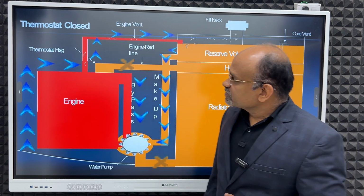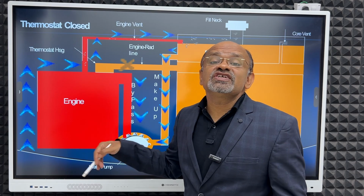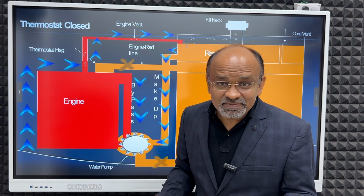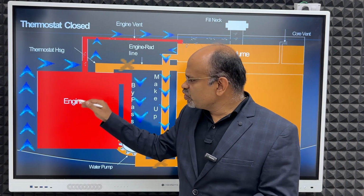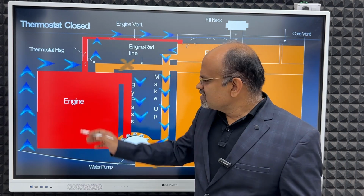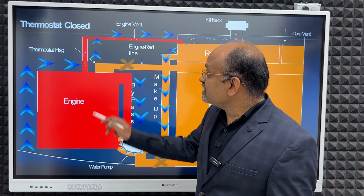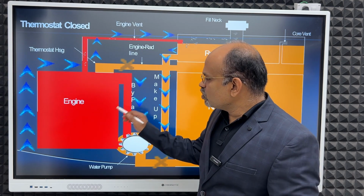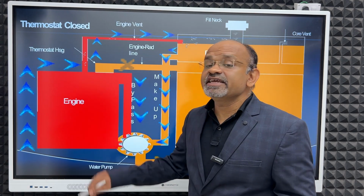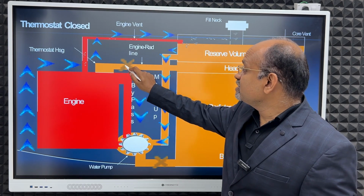Now, the thermostat is closed at start. Why? Because the engine has just started. It has not created that much heat, so we need not circulate the water because we don't have the requirement yet. So which will monitor that temperature? The thermostat. The thermostat will check how much the temperature is. If the temperature goes beyond the limit which this engine cannot sustain, it will just switch on this light.